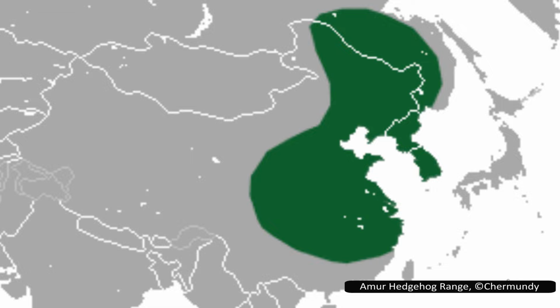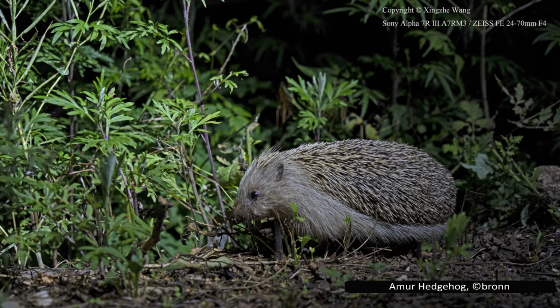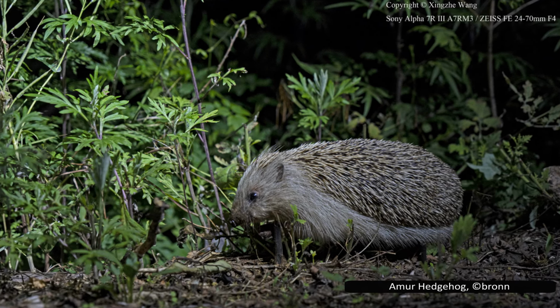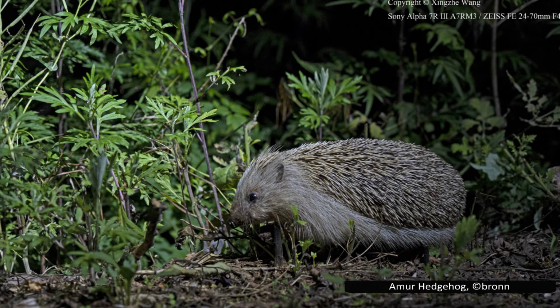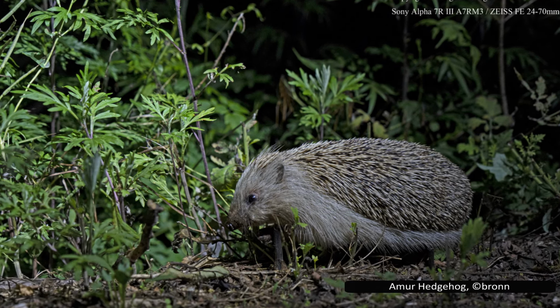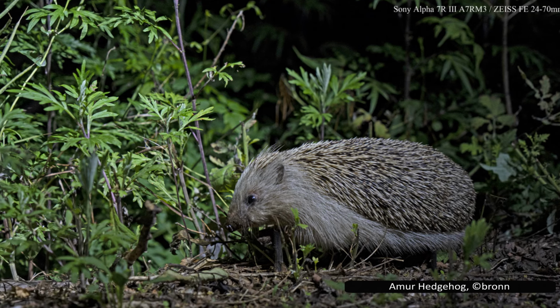The Amur hedgehog, sometimes known as the Manchurian hedgehog, is found in eastern Russia, China, and the Korean peninsula. It has also been introduced into parts of Japan. It is a similar size to the European hedgehog, and is sometimes reported as even larger, varying from 16 to 29 centimeters or 6 to 11 inches long, and weighing up to 1 kilogram or 35 ounces.